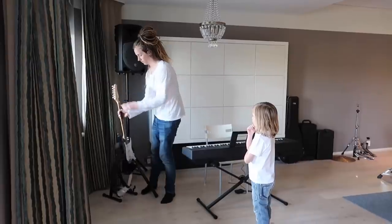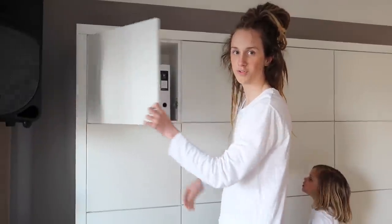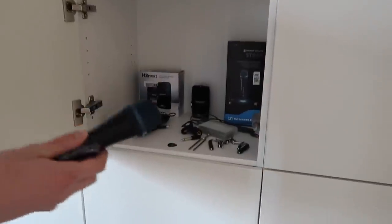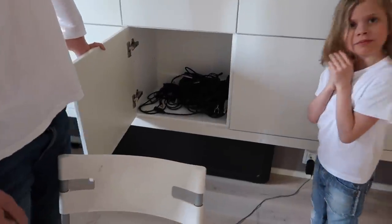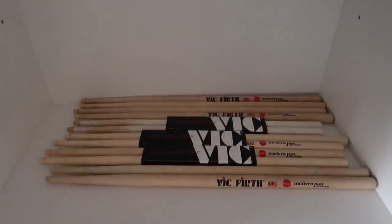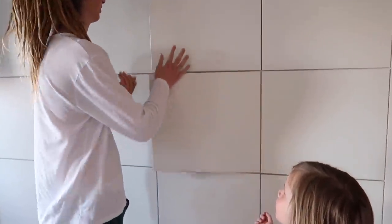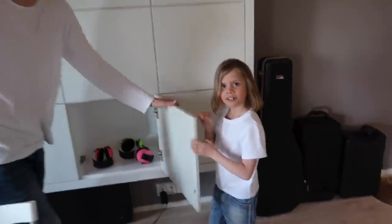Straight to cupboards. It's a detail tour. Go for it. In here we have music books, drum books, mics, and all these plugs. All the important things. Cords. My broken drumsticks. Broken, not broken. We've got them ready because you play so much that you break them often. Headphones for the little ones to come and listen.